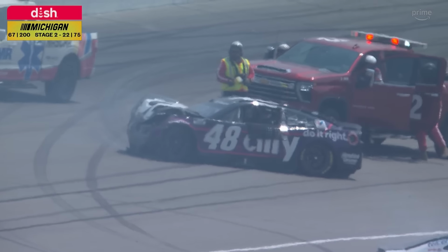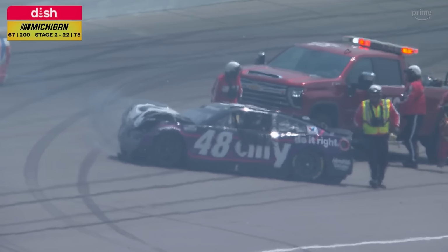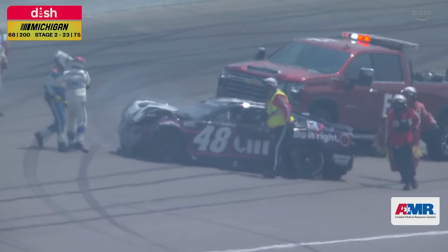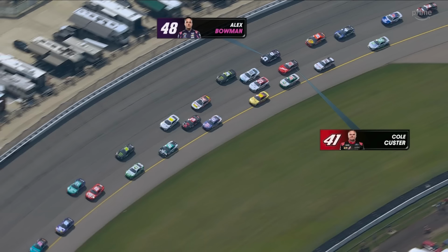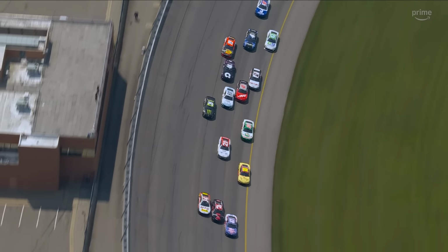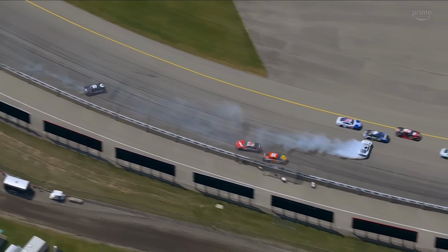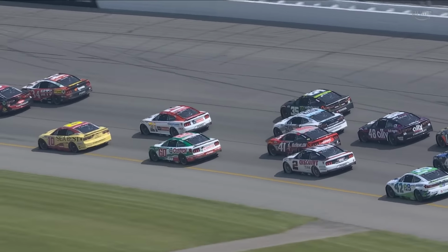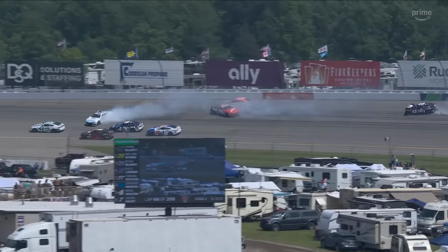Going to slow the field down and stop them to red flag it and allow the teams to get to these drivers quickly. AMR safety team is there. Window net is down for Alex Bowman in the 48. Replay. So the 4 cars in front of him, 4 wide. Ty Dillon, he goes through, but the 2 makes contact with the 41 Cole Custer. That spins Cole around, the 48 head on into the wall. Just a chain reaction there. Looked like the 35 wasn't quite aware that there were 4 wide.